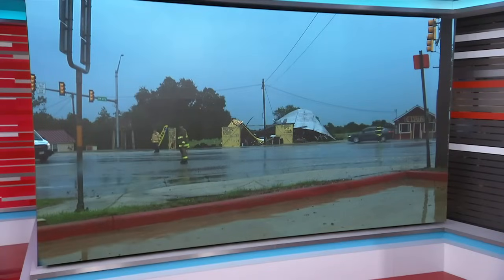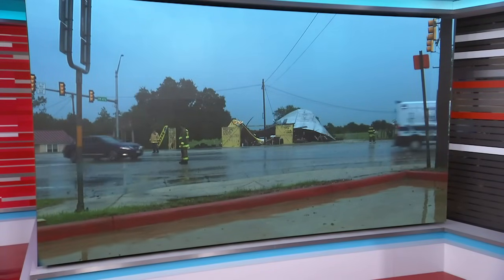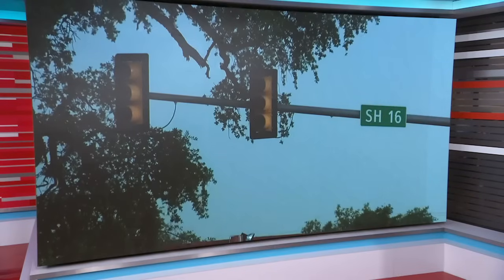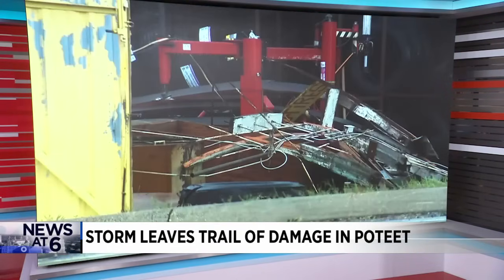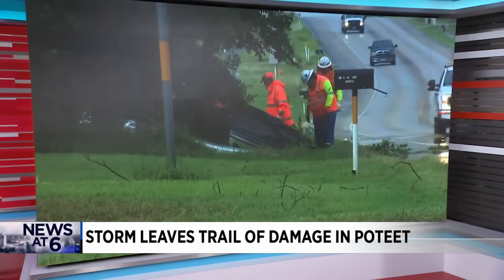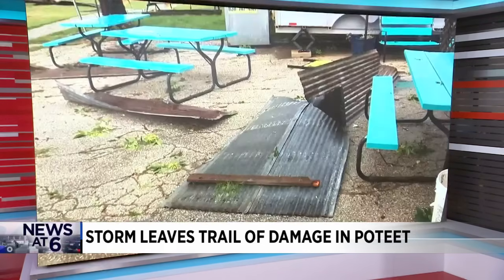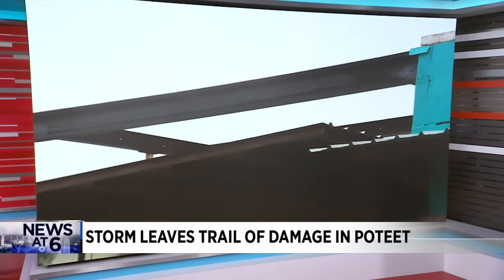Okay, thank you. Now, some parts of our area were hit harder than others. In Poteet, strong winds caused damage and destruction. That was along Highway 16. They knocked down power lines and split trees and utility poles in two. The winds also tore the roof off of a bar, tossed it down the street. The bar owner says that even though friends called her and told her about the damage, she was still surprised when she actually saw it for herself.